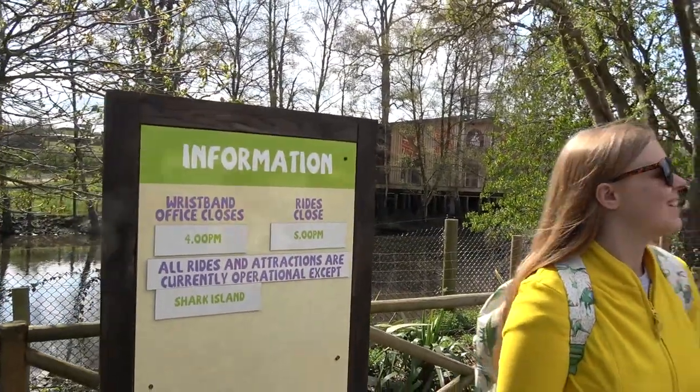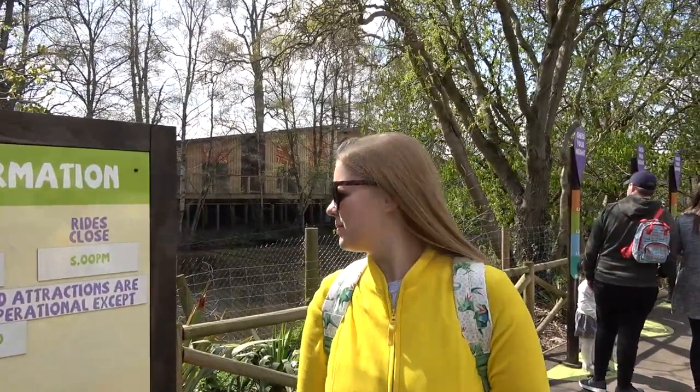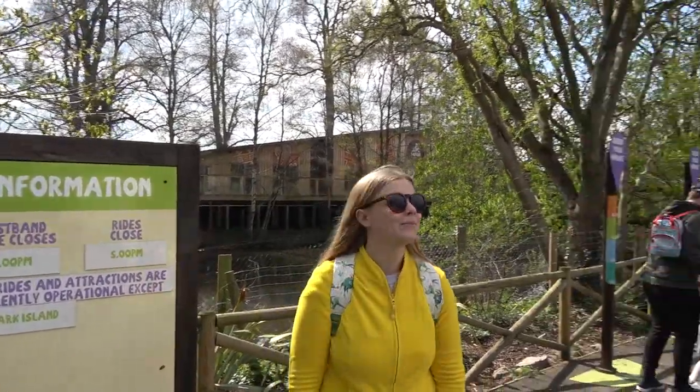So that's good though. They make it nice and clear, don't they? Like, you don't pay and then walk in and think, oh, this is closed and oh, my child can't go on this. It's nice and clear. But yeah, as the summer comes around, they do like summer illuminations, and it's open late, isn't it?